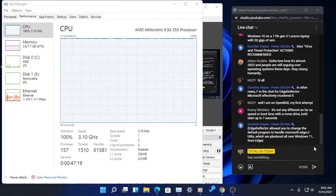Yeah, as far as boot times, Kenny, I dual boot this machine with Linux with GNOME, Zorin OS 16, and oh man, that boot is slow. It almost seems like 60 seconds, maybe less, with GNOME. Much faster than Windows 11. So yeah. Not sure what's going on there.